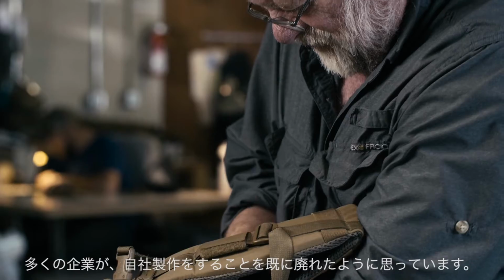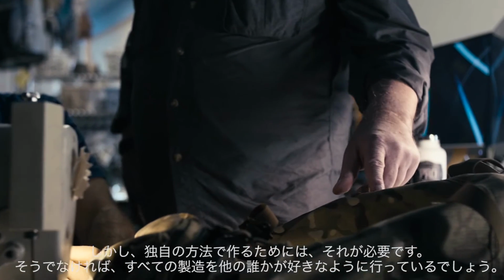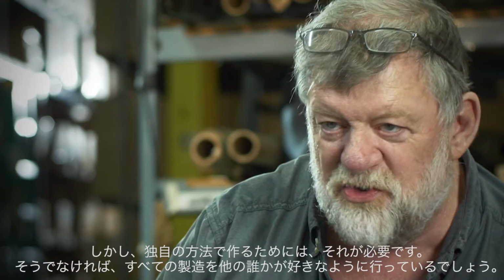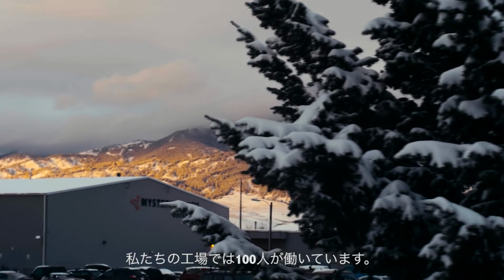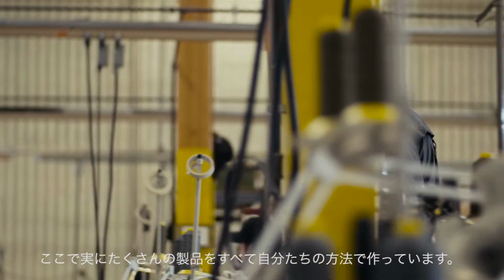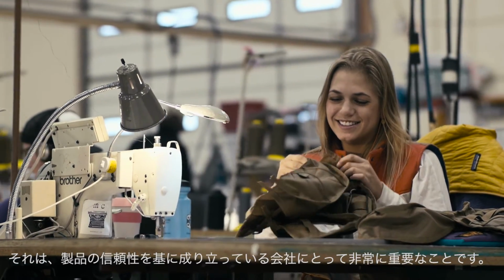Well, something that seems to have gone out of style for many businesses was actually building it yourself. But in order to get it done your particular way, you have to have a presence. If you don't, someone else is doing all of that construction to their imperatives. We have a plant with 100 people. We do an awful lot of our own production right here and get it done our way. And that's extremely important to a company that is totally based on the reliability of their products.